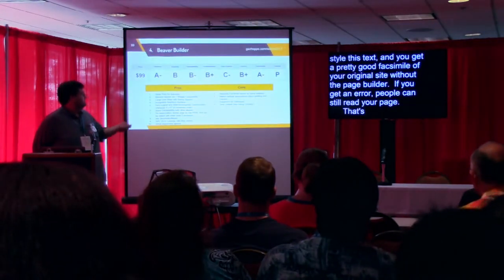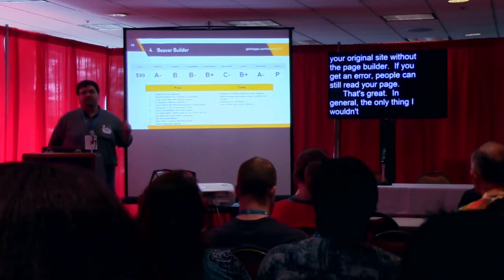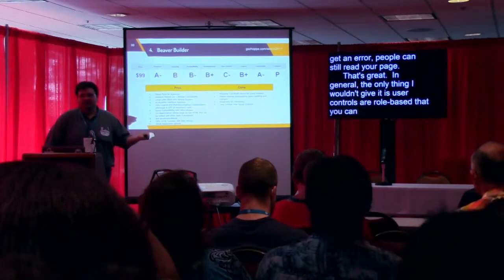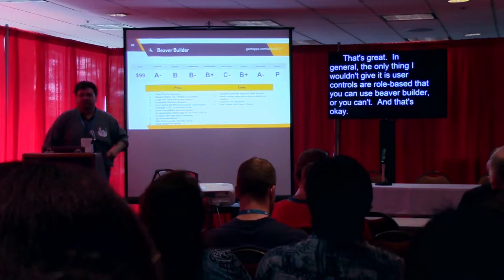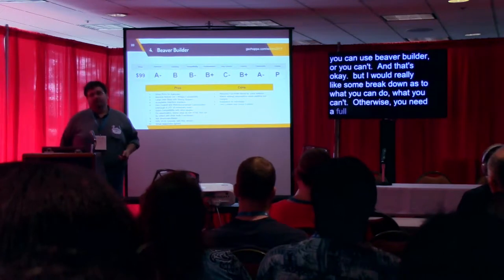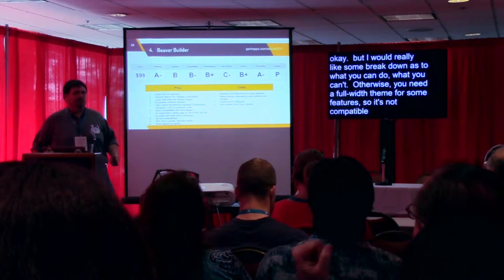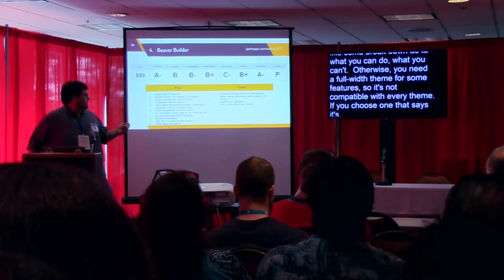In general, the only thing I wouldn't give it is user controls. They're role-based: you can use Beaver Builder or you can't. That's okay, but I'd really like some breakdown as to what you can and can't do. Otherwise, you need a full-width theme for some features, so it's not compatible with every theme, but it's compatible with most themes. If you choose one that says it's compatible with Beaver Builder, you're going to be great. Great to modify, great customization.